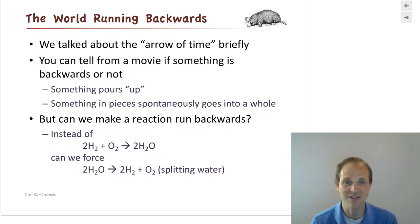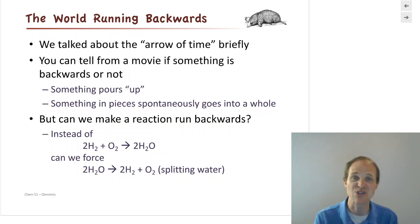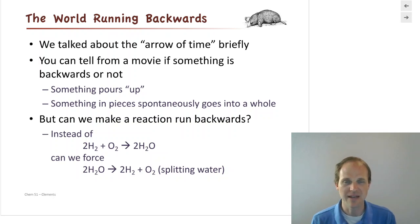Gravity pulls things down and we know time is running forward. Or something that's in pieces spontaneously goes and forms a nice little whole. We know that's a backwards thing because that just doesn't happen, right? And we understand that a little bit from an entropic level now, but it's pretty obvious when you're looking at some of these things. So how can I make this reaction, with a K of 10 to the 83rd, run backwards? And the answer is we can.